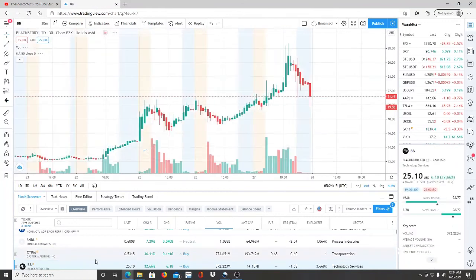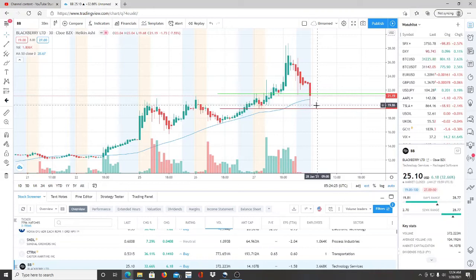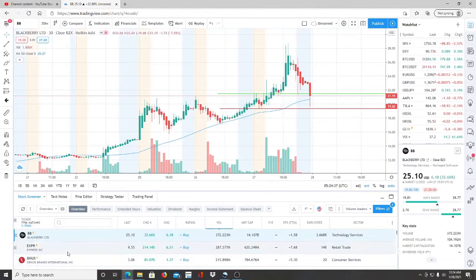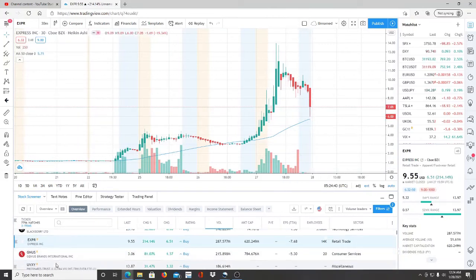And then we go to BlackBerry. BlackBerry is showing a different type of movement. I mean, a lot more candlesticks on the downtrend, right? We already saw this rise up, hit up here at 28, and then we're just seeing these candlesticks add up on the downward trend. Very interesting as well. And then we come down here to Express. Express, long candlestick again. It's been in the downtrend. We want to pay close attention to that.